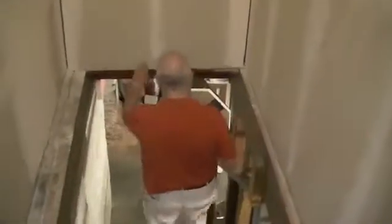We're going downstairs into the basement. It's a full basement. It runs the complete length and width of the building. Right now we're using it for storage, but there is something interesting over here I'd like to show you.